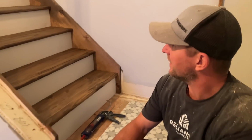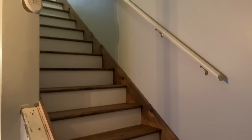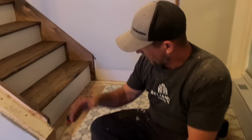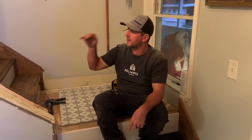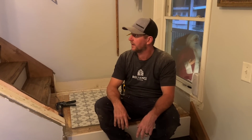Yeah, we did. We got the skirt boards on, all the risers on, and all of the treads on this upper half, except for the little one up there. So next is hit this landing, finish up the treads down here, and then put our newel post in, and then figure out what we're going to do for our railing in there. But I think it looks awesome. I do too. Hey, good job. Good job.